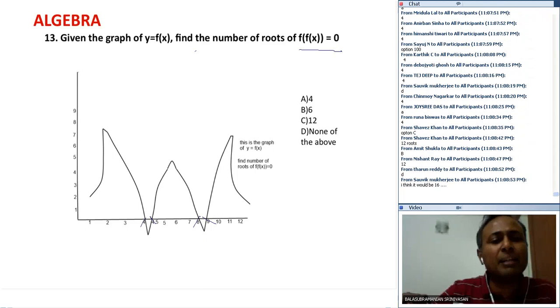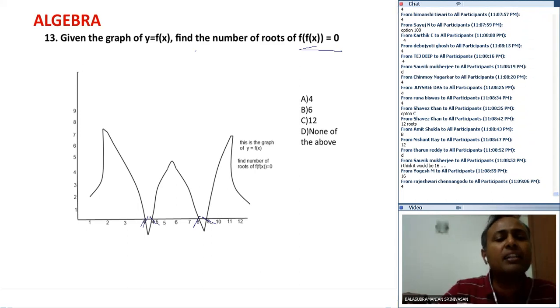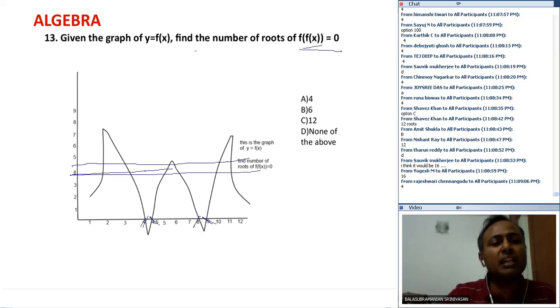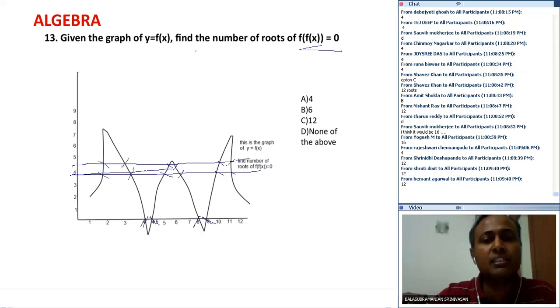That is the basic point, right? That is the starting point. Now, for the values of x for which f of x becomes 4, 4.5, 8, or 9, I will get a solution. Which means I have to look at every value of f of x for which I would have a valid value. So what happens here? 1, 2, 3, 4, 5, 6. 1, 2, 3, 4, 5, 6. So how many do I have? 12. That is option C.